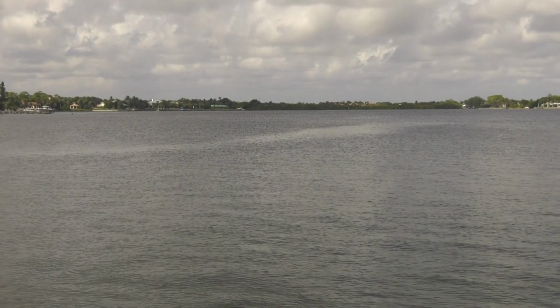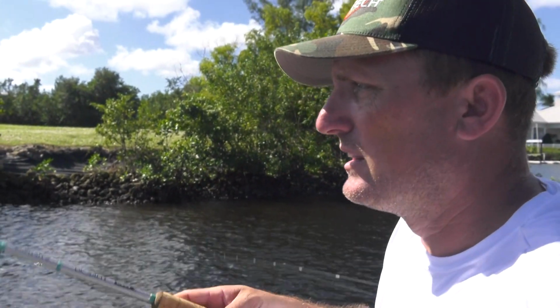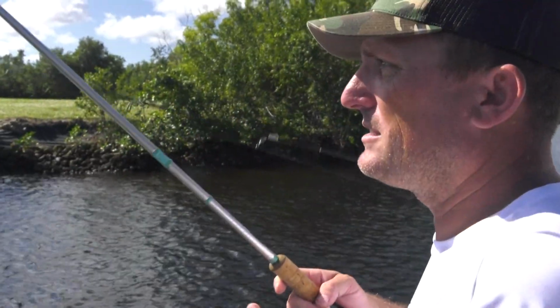Okay, so what happens is we've got all this current rushing out. There's a deep hole right there, and these fish, these jacks, snook, everything else, they're ambushing little bait fish. And so we're trying to match the hatch using little topwater plugs and swimming baits.